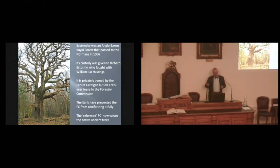But in this case, it went for some reasons to the Earls of Cardigan, but they leased it to the Forestry Commission. Now, we'll come to that in the end of the talk, but I can already mention here that thanks to the Earls, who didn't want the Forestry Commission to plant it all over with conifers, the ancient trees, or a good number of the ancient trees, are still there. And of course now the Forestry Commission values them too.